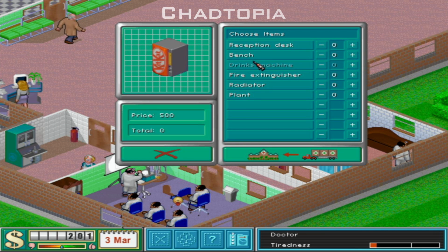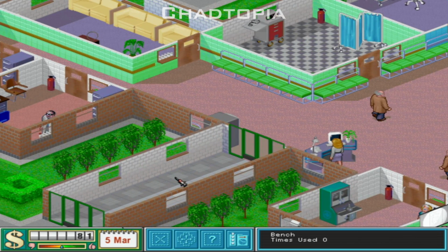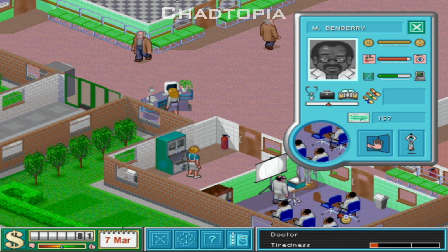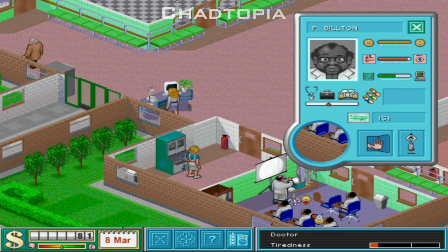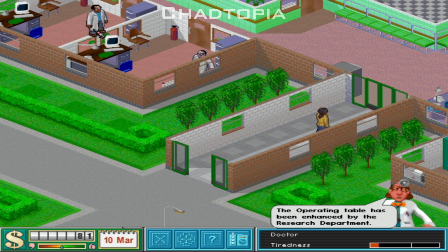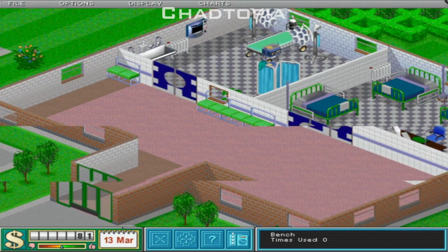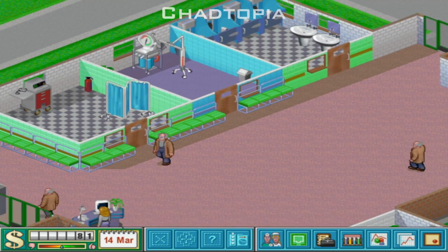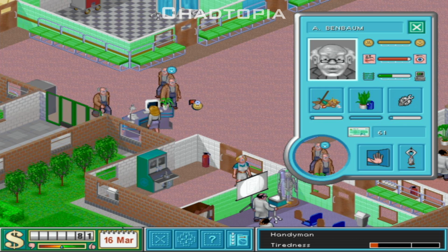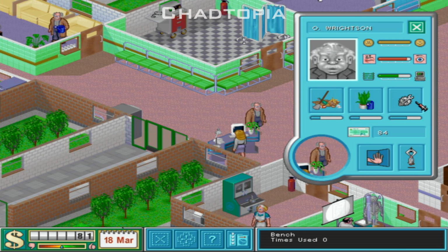Okay, can I put a bench in there or two? Yep, that's fine. Right, okay, so all we're doing now is just waiting for people to turn up. Now, he's a good guy. He's not great. Stick him in as a doctor. Okay, so the operating theatre has been enhanced. However, we have no surgeons as yet trained. So, we'll set this guy to look after plants. This guy to do litter.